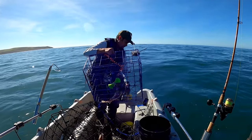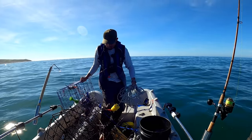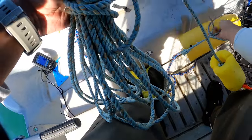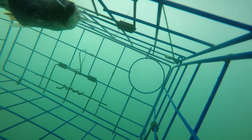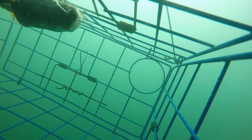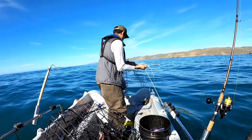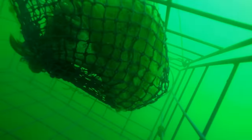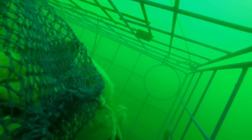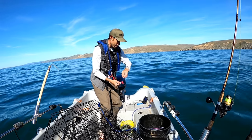Well, I wanted to come out here because this pot has a weight on it. My other two pots don't have a weight on it. So this should be able to hold bottom a lot better, especially since it's out here in the ocean. Hope I don't lose it. Hopefully it touches bottom. Still dropping, still dropping. I'm losing line, y'all. All right, there's bottom. All right. One pot out here. I'm gonna let this one soak till 5 o'clock at least.